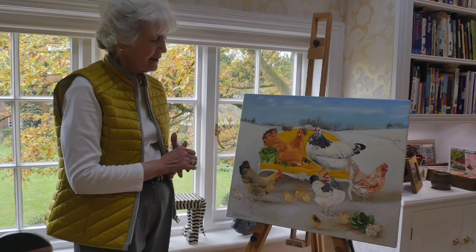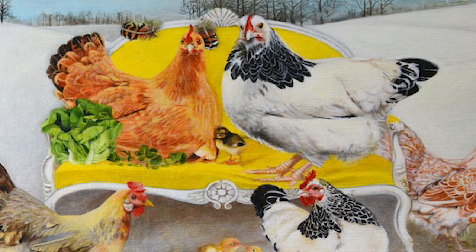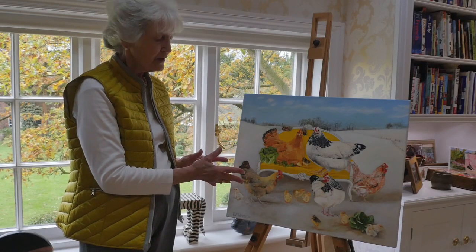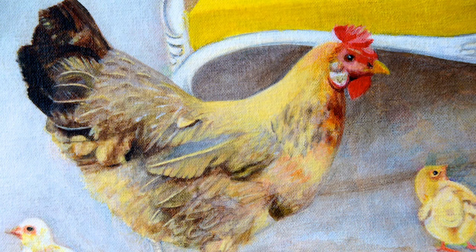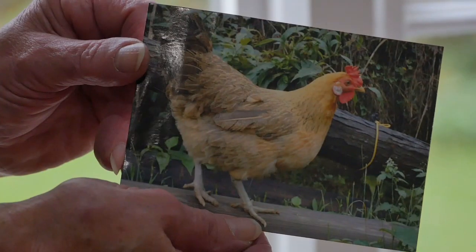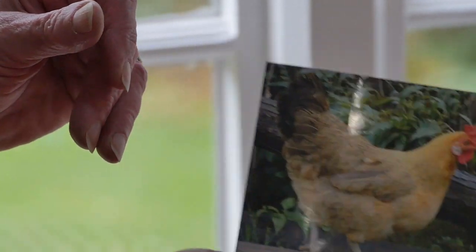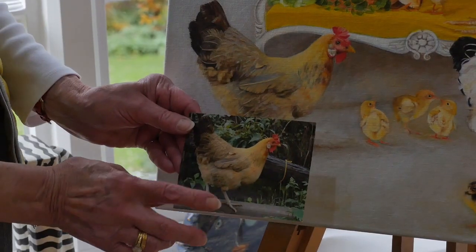So it became snow, and I also painted out one or two of the large hens and substituted other ones. And this one in particular is a wonderful hen that we saw in China. And the minute I saw it, I thought, wow, that's a fantastic looking hen. I've got to have it. So I took a photograph of it, but funnily enough, it's taken all these years, probably about 3 years, to actually put it in a painting.